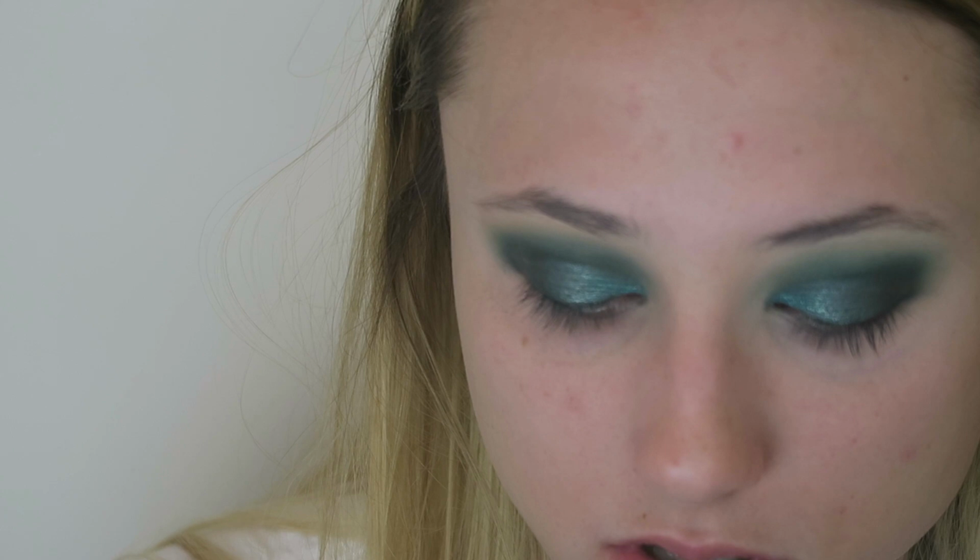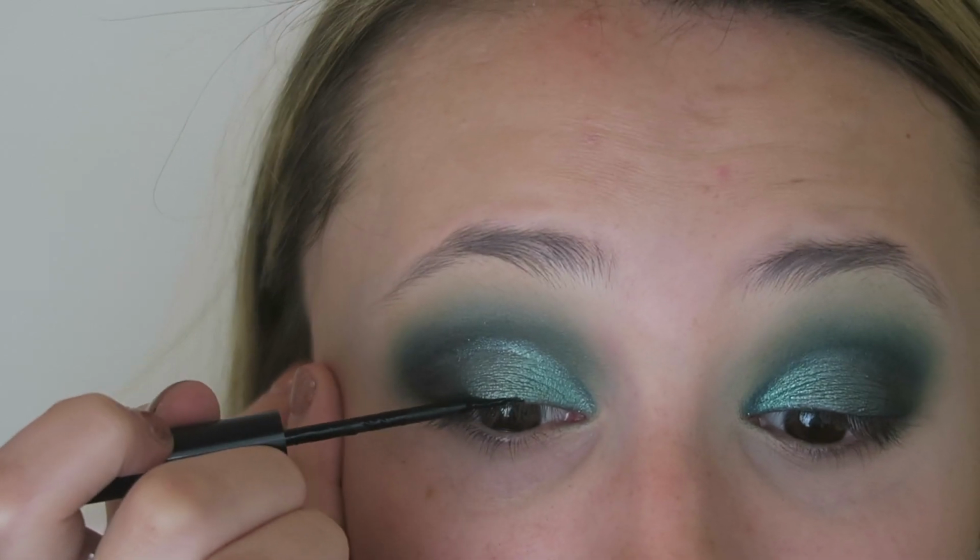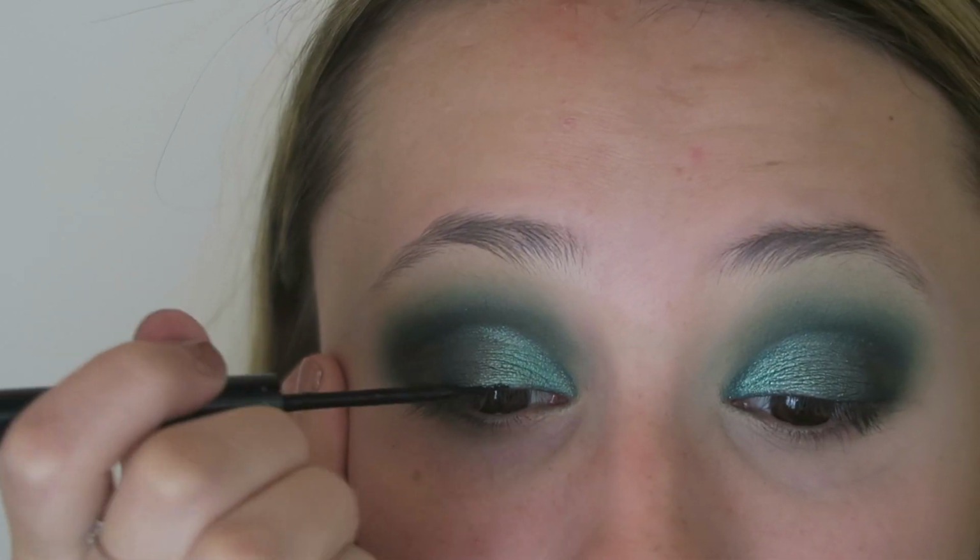Okay, so I'm done with my eyeshadow, so now I'm gonna go in with the next product, which is eyeliner. And I asked you guys which one I should use, the NYX one or one from Ciate, and you guys said NYX. So I'm gonna go in with the NYX matte liquid liner, and I'm not doing a wing today, I don't think. I'm just gonna do a line. So here we go. I always go off camera when I do this.